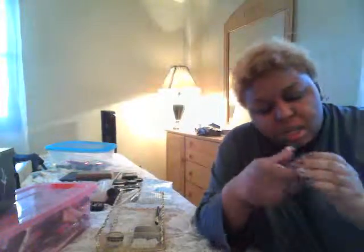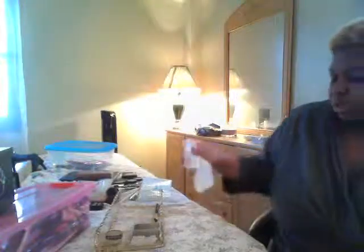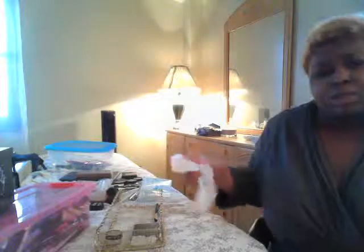Then I have my e.l.f. Baked Blush in the color Passion Pink. I'm gonna swatch as much as possible, but the ones that aren't open, I'll still swatch some of those for you guys, because without you guys it wouldn't be possible. So if I swatch it, I'll just start using it.